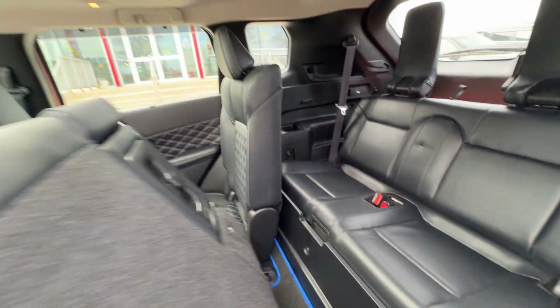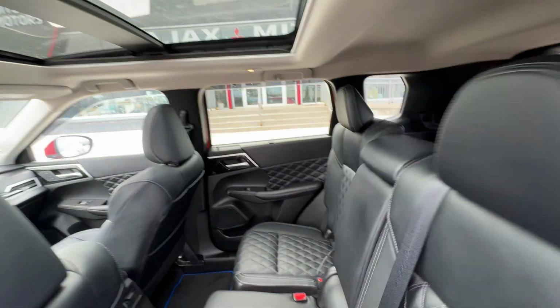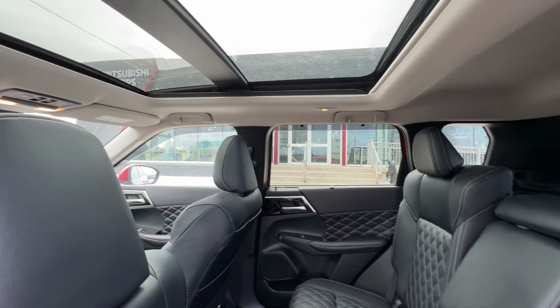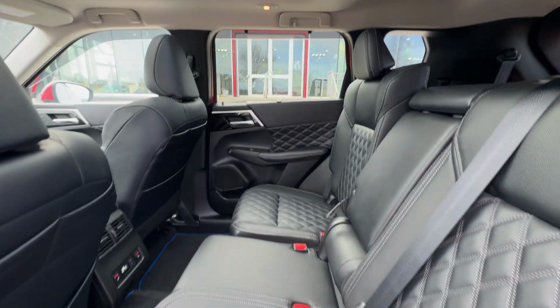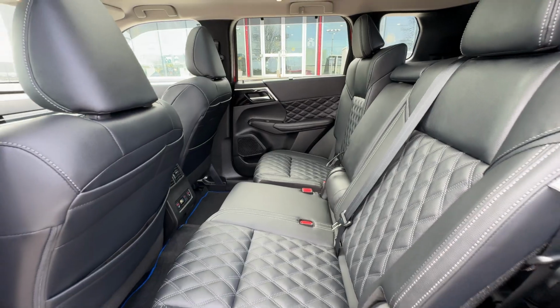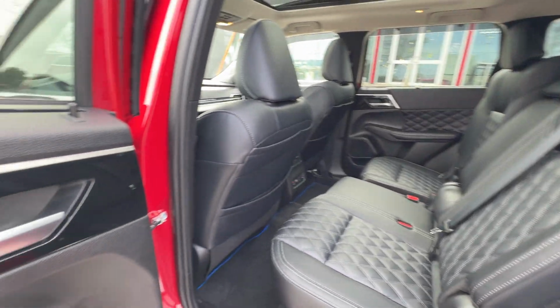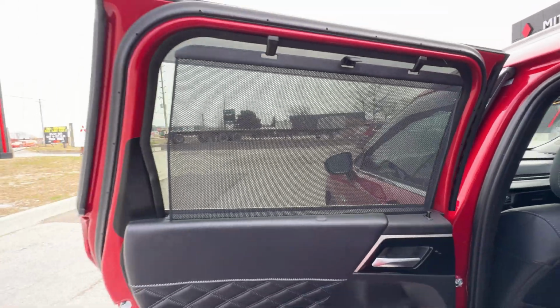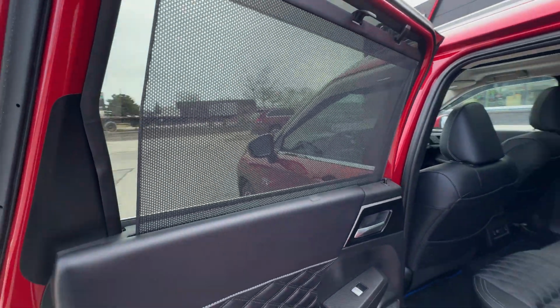So that's all that. And then have a look up because we have this panoramic sunroof that does extend all the way to the back seats, which is great in case you've got kids that maybe get a little bit of motion sickness. That will definitely help with that. And then we also have the built-in sunshade too, so you don't have to get those sticky ones from Canadian Tire.